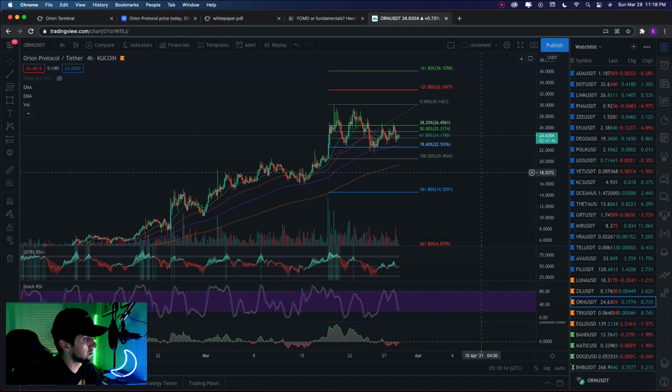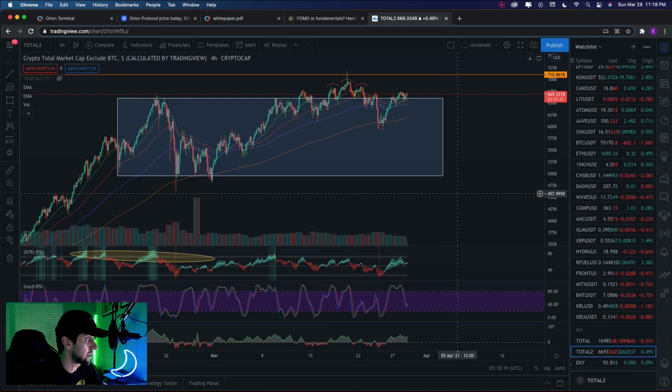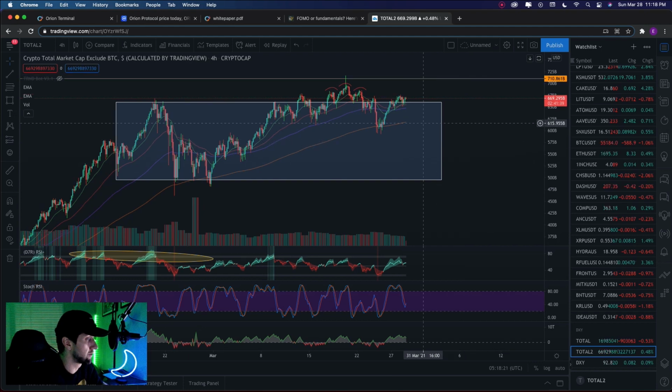And if all the stars align and the market keeps pushing, taking a quick peek at the total market cap, we can see right now it is pushing on top of the channel. In the next couple days, it could push up to the 710 range, and if that does happen, we could see a parabolic move for Orion.